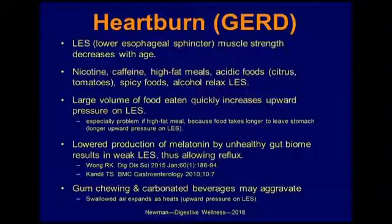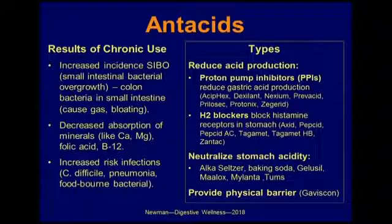And then another thing is that gum chewing, though it's good in the sense of making more saliva, when we chew gum, especially if we have our mouths open, we're swallowing air. And then it hits the stomach and expands, the gas, you could say, expands and pushes up on the LES sphincter. So even though sometimes people say they were going to have a carbonated beverage to kind of settle their stomach, sometimes that has the opposite effect because the bubbles go down there, they get bigger, and they push up. So these are all things to keep in mind.